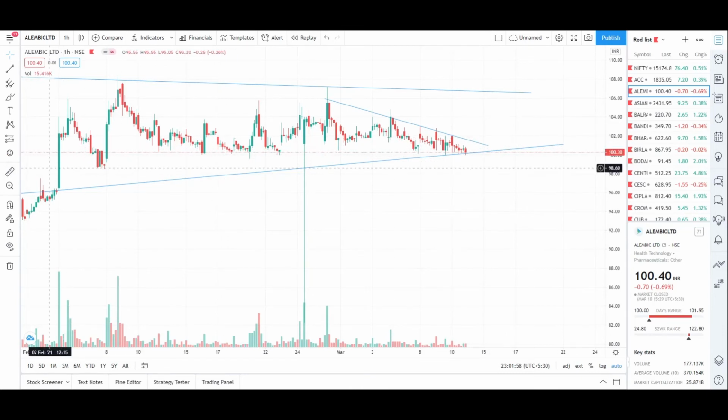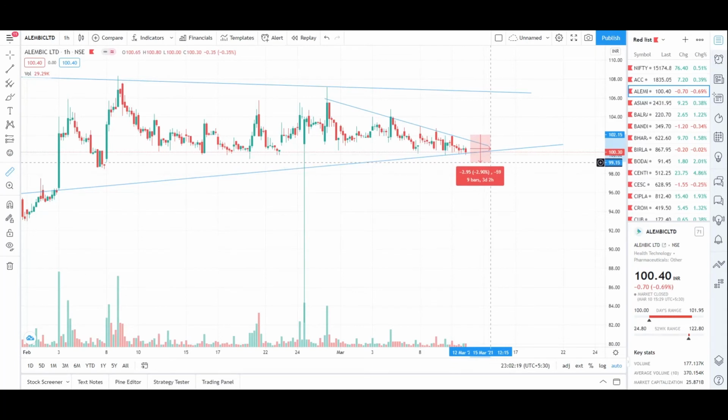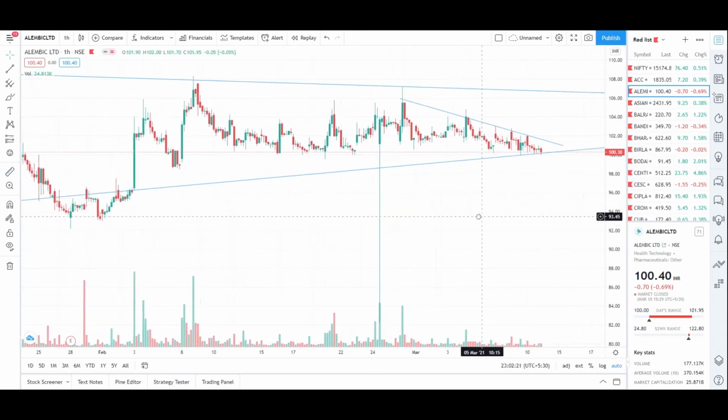But we won't be able to know if it will still close above the trend line at the top. So I won't be entering here anyway. If you feel like you can enter, if you see some sort of a bullish confirmation here, you can enter somewhere here after it breaks free of this particular trend line, after the price has broken out. Then you can put your stop loss somewhere here, something close to 3%, right? So this is a stock.